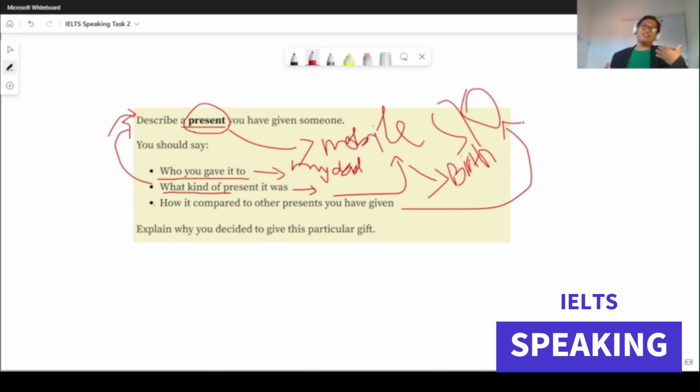So it's better that you have an answer that is either at the end of the spectrum or at the beginning of the spectrum, so each side of the spectrum. Do not pick something or a topic that might be in the middle, because you will have a hard time explaining that when a question like this pops up.